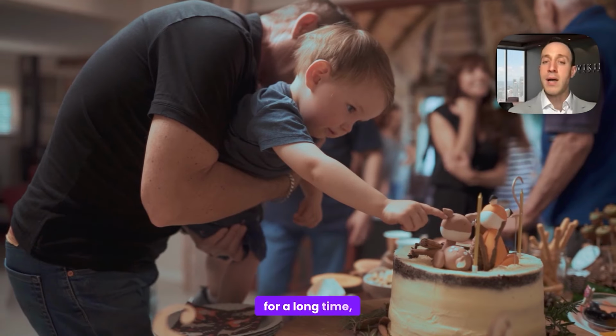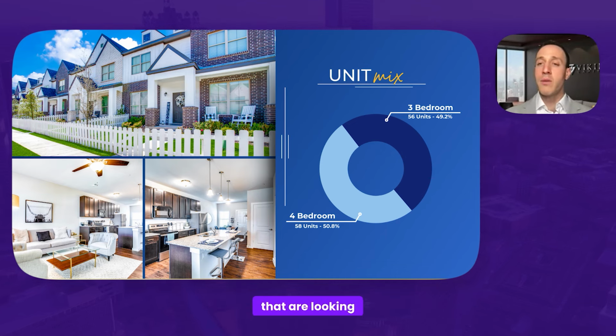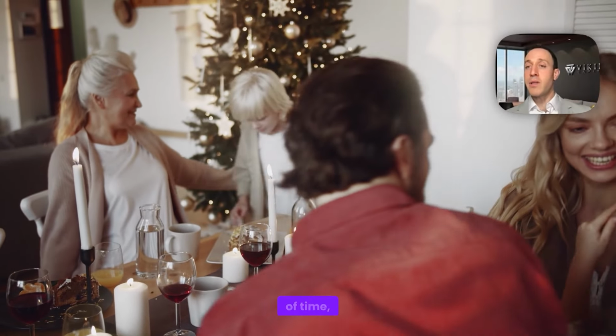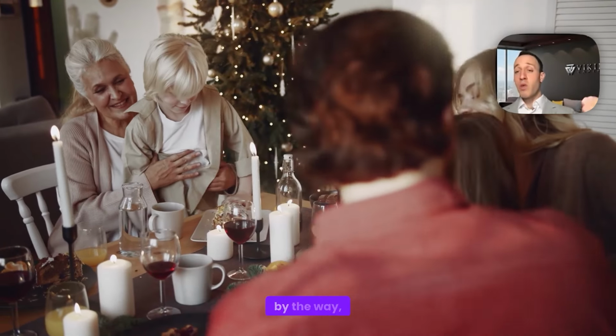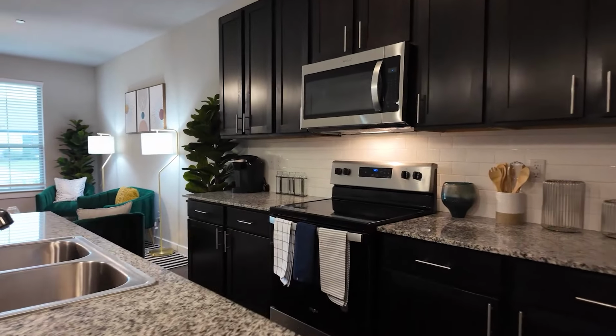People are staying here for a long time, driven by phenomenal unit mix of 3 and 4 bedrooms. These are not people that are looking to move somewhere for 6 months and skip town. These are people really investing in the community and living here for an extended period of time, increasing the tenancy periods, which, by the way, brings down turn costs and reduces our operational expenses.